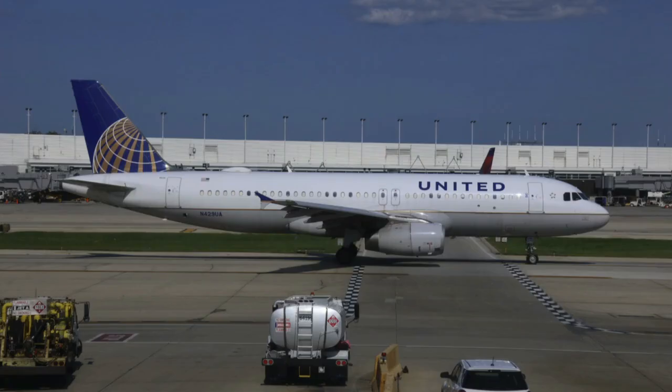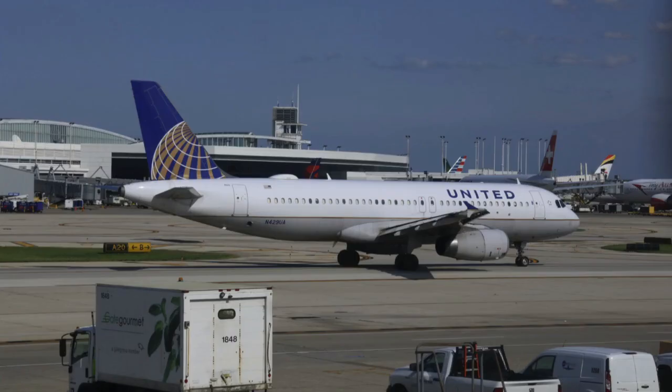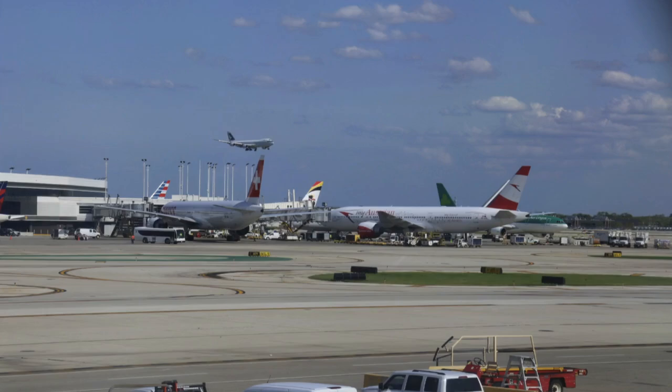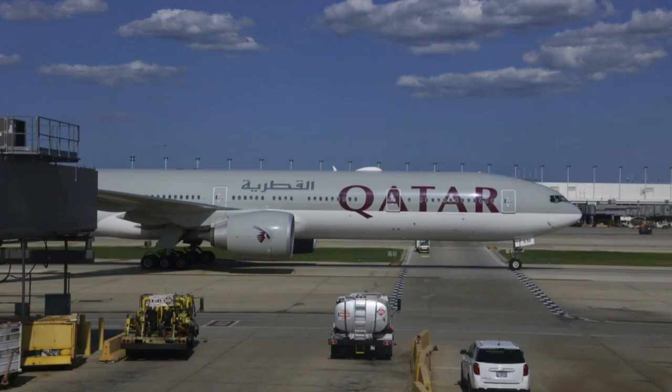Here we have the United Airbus A320 in the old livery. Cool to get one on this side of the airport at long last, mainly on the other side as we talked about previously. It's nice to see that. Really cool shot here with all the internationals and the Cathay Pacific Boeing 747-8 freighter landing in the background. I thought that was really cool, so got some bad shots of that.